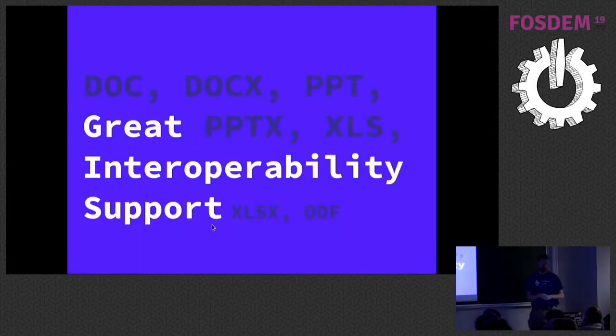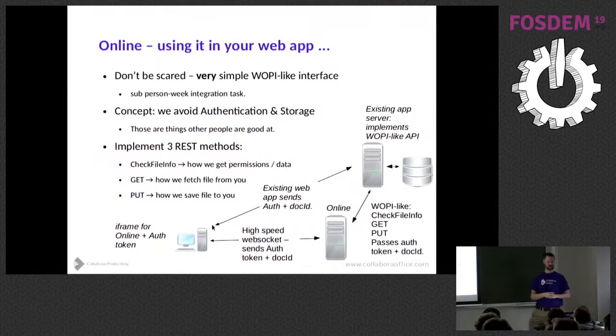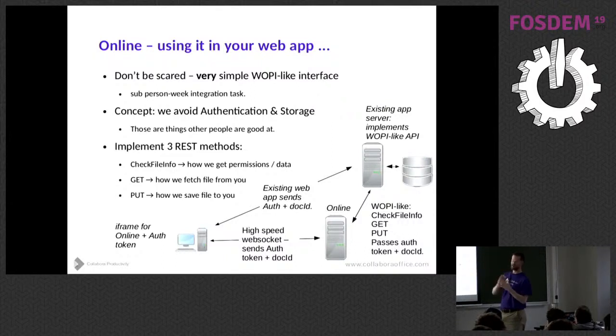Let me see. Yeah, and so we have all of the interoperability support of LibreOffice. When a bug is fixed in LibreOffice, when new features come in, it's really easy, we get all of that goodness, and hopefully we make it pretty. Using it is really, really simple. Who has got a content management system or something that has documents? Who does WebDAV, things like that? Any Nextcloud clients? Yeah, you got any things?